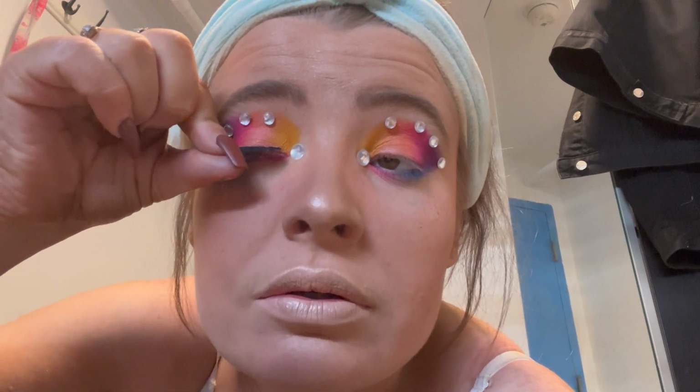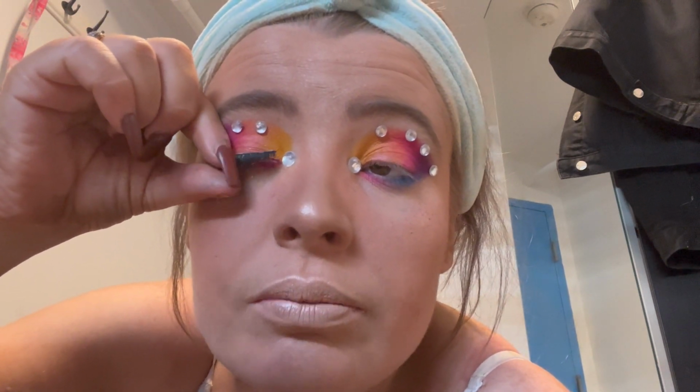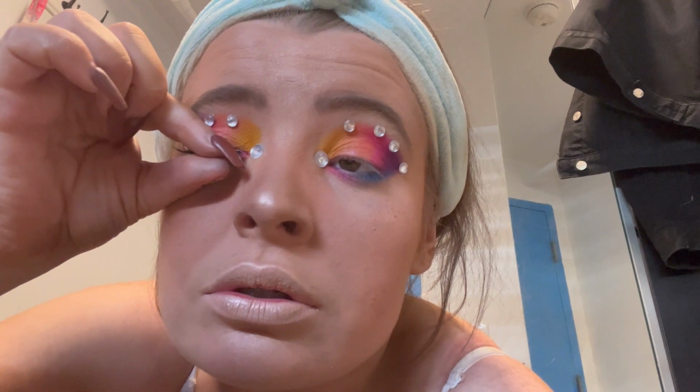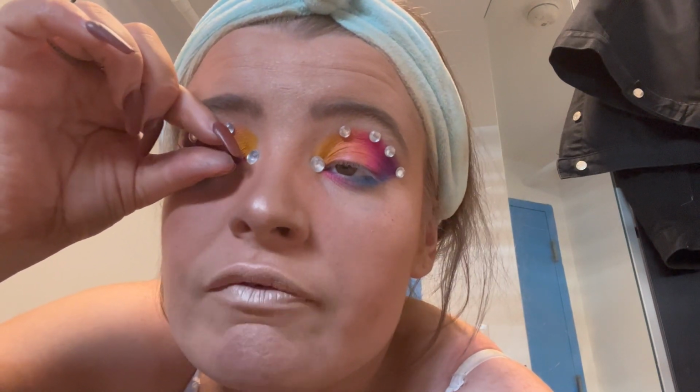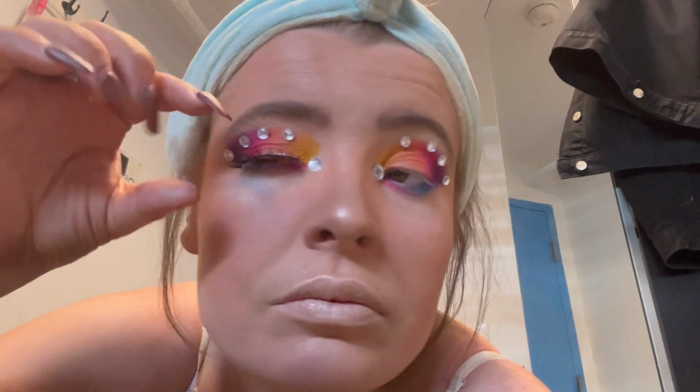We just pop her on to the eye and then we fight with it for 20 minutes. I'll fix it, but this is the gist. I'm gonna do this off camera. So that is the lashes on.